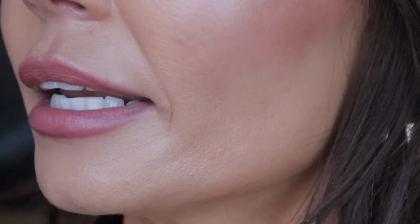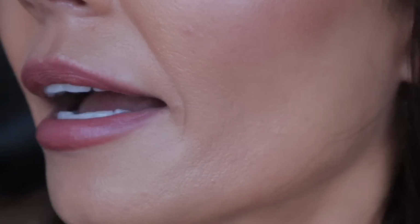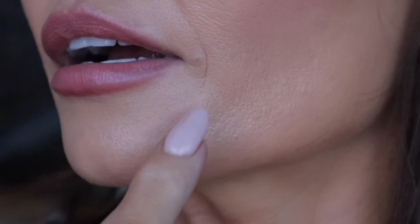Let's zoom in on the textured area, which is this area right here, which is the way I test foundation. If a foundation looks bad in this area, it's not gonna look good anywhere else. So let's zoom in and show you guys what it looks like. As you can see, it looks really good. It looks good on my texture, like all along here, on kind of that orange peel area. It doesn't look too heavy.